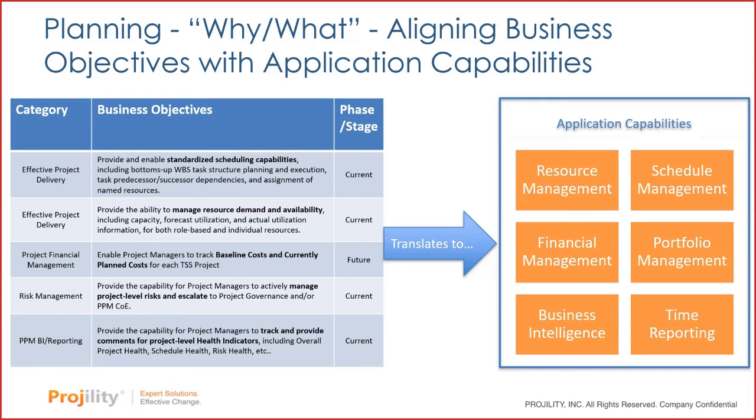That is really helping us drive this. If we can establish that level of business objective for why we want to do this implementation, it's going to help us once we get to the analysis and design stage. Because if I know from a business objective that I want to do bottoms-up WBS task structure scheduling, that's going to have different application capability requirements. So we take those business objectives detailed on the left, and that translates to the different application capabilities you see on the right: resource management, schedule management, financial management.